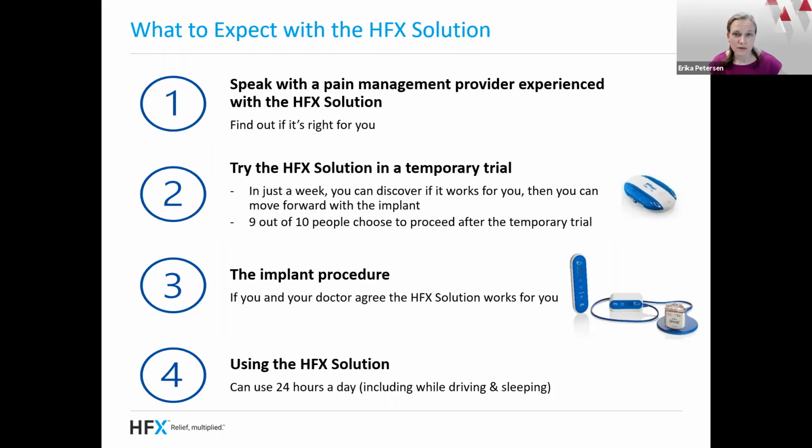The other thing is because it doesn't create any sensations, there's no restrictions. Some spinal cord stimulators that create vibration have cautions about using them while driving or while sleeping because they may be unpredictable in how your spinal cord responds to them at specific movements. However, the HFX device doesn't have any restrictions like that. Additionally, it's rated to be MRI conditional as long as you have the right safety settings for the MRI scan.